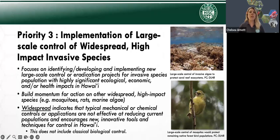Priority 3 is implementation of large-scale control of widespread, high-impact invasive species. So this focuses on identifying, developing, and implementing new large-scale control or eradication projects for invasive species populations with highly significant ecological, economic, and/or health impacts in Hawaii. It builds momentum for action on other widespread, high-impact species. And really key here is widespread. So widespread indicates that typical mechanical, chemical controls or applications are not effective at reducing current population. And this funding priority really encourages new innovative tools and techniques for the control of these high impact widespread pests in Hawaii.